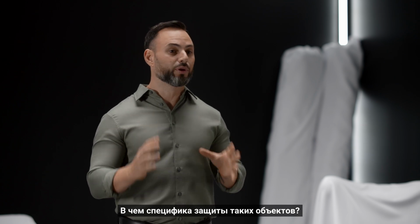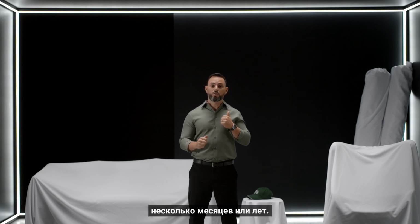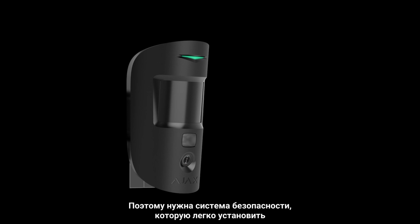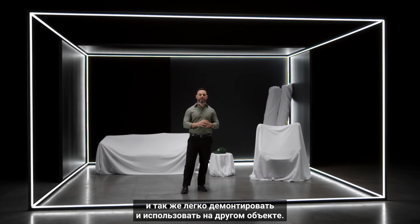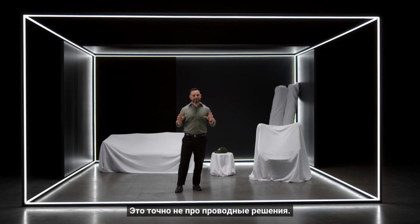So what are the specifics of protecting such facilities? First of all, it is not clear in advance how long protection will be needed. Several months or years. This is why you need a security system that is easy to install and just as easy to dismantle and reuse at another site. This is definitely not about wired solutions.